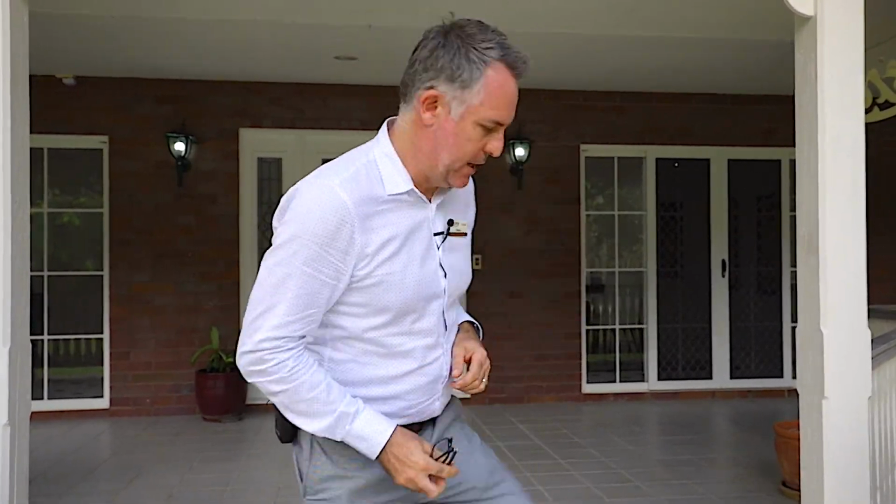G'day property buyers, my name is Oliver Voss from Cairns Property Office in Redlynch, and today I'm standing on a beautiful acreage in the leafy suburb of Redlynch Valley. The address, 71 to 73 Arthur Lyons Drive, and this property is absolutely stunning. Let's go and have a look around.